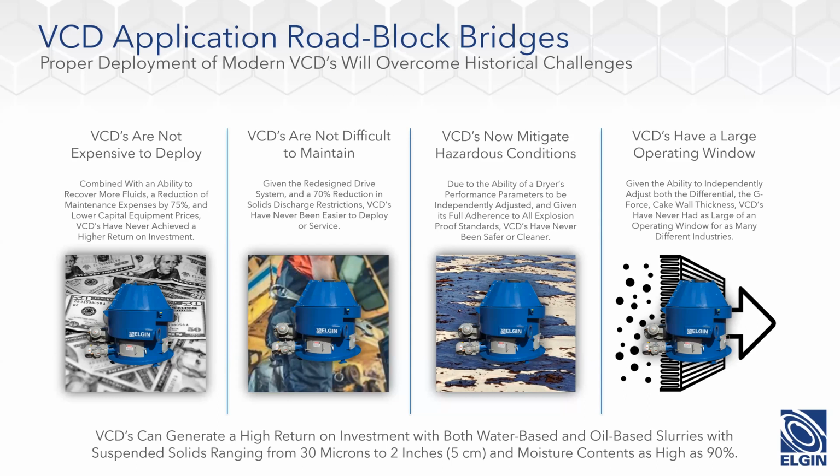You're not going to end up servicing your gearboxes unless, of course, you end up having a major situation in which you end up blowing out your vertical cuttings dryer, overloading it or feeding it, or dropping in there a boulder or something of that nature. But the fact is, in a normal course and scope, it is a very durable piece of equipment and very low in regards to the overall preventative maintenance that's required.